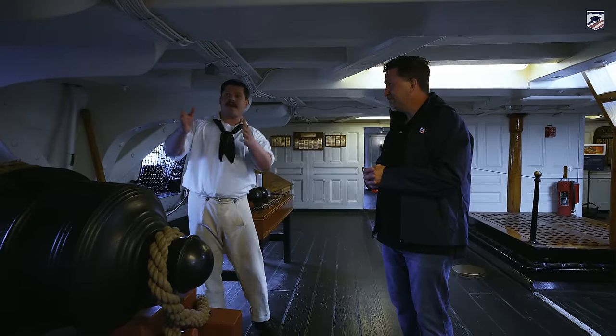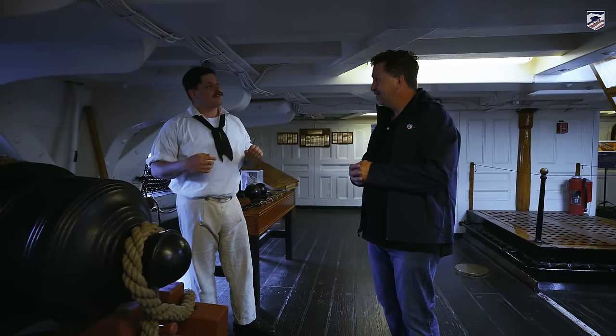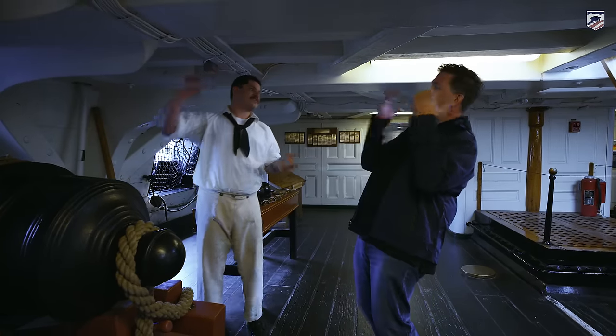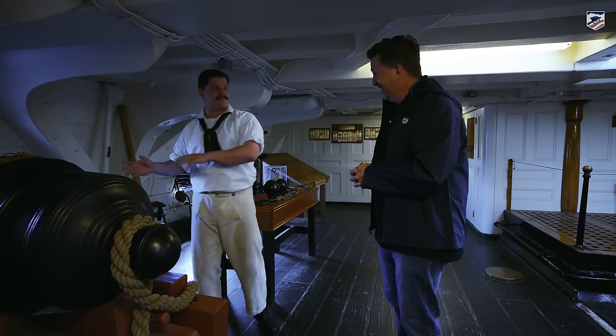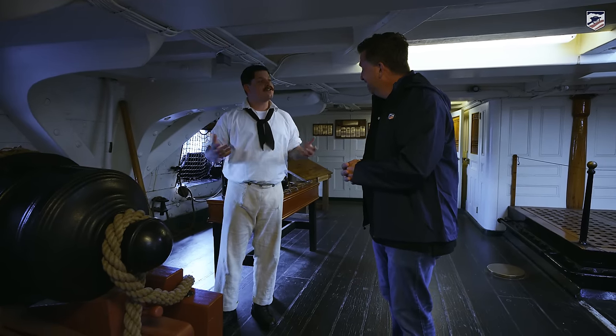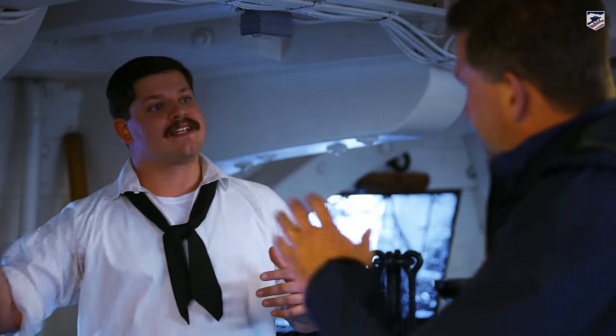Absolutely, but you can't fire them all at once. If you look down, you see this big row of guns, and you have guns above us as well. So if you fire all these at once, you're going to flip the ship on its side. That's a lot of force, 6,500 pounds flying back. So what you're going to do is conduct a rolling broadside. A broadside is firing all your guns on one side. A rolling broadside is firing them in a line, like dominoes.